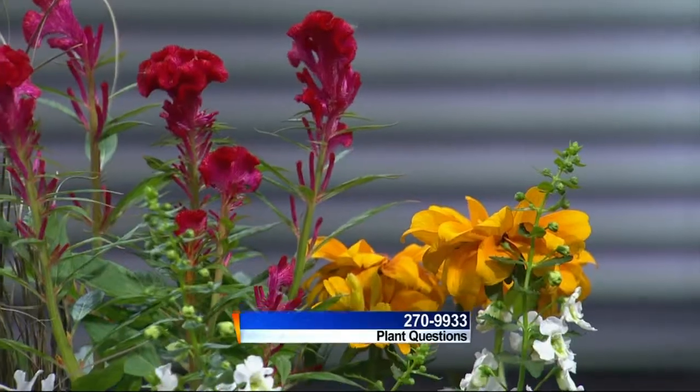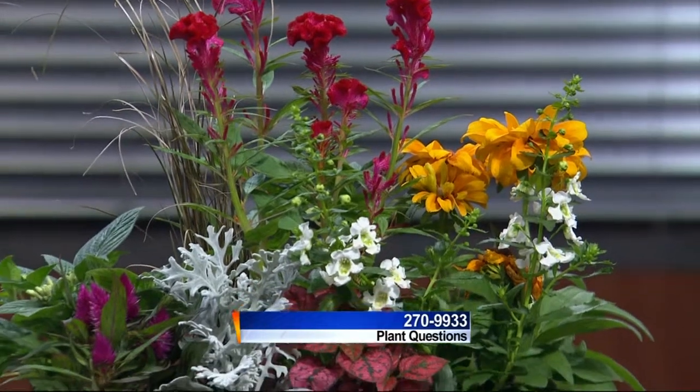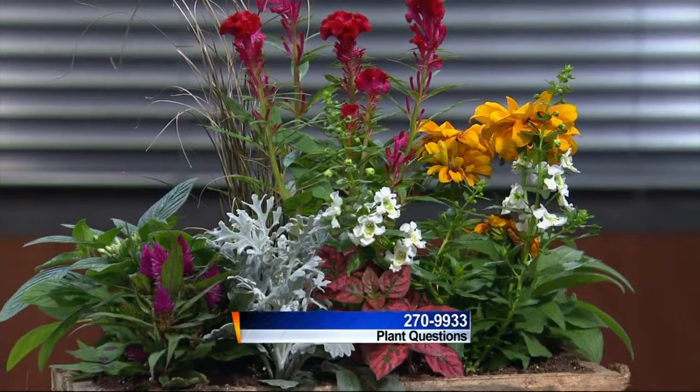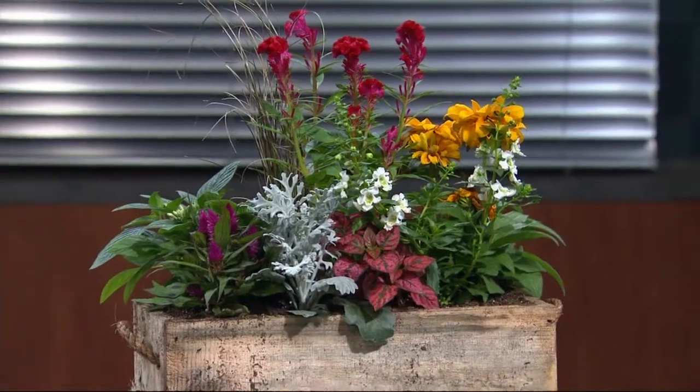Okay. Oh, and then we have more flowers over here. It's May, there are flowers everywhere. There are all these beautiful little wooden crates, and they're planted up with a whole array of things. So stop out. Very nice.